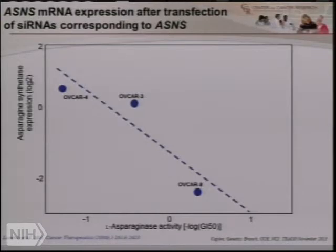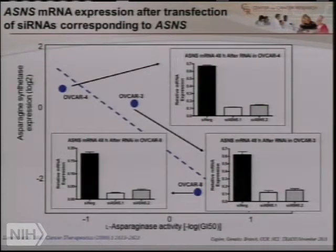So I'm going to run through a few slides showing you functionally how we did this in the lab. What we're seeing here is the silencing of asparagine synthetase mRNA after 48 hours in three different cell lines that have different levels of asparagine synthetase. This is the levels of asparagine synthetase here on a log 2 scale. This is their sensitivity to L-asparaginase down here. So asparagine synthetase here, L-asparaginase here. And then we see knockdown at 48 hours in all three cell lines. So this is what you want as a perfect basis for your experiment.